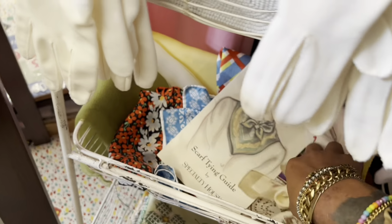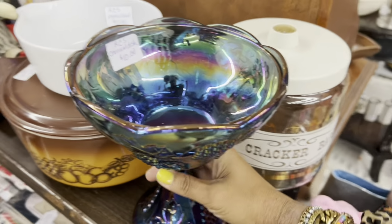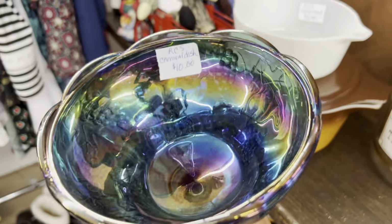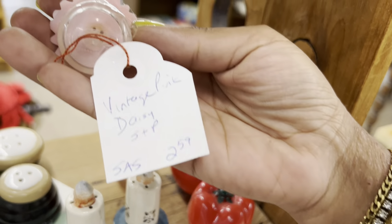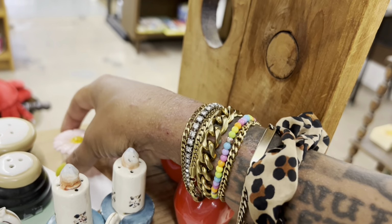I don't really see any other ones. This carnival glass, it's only $10 and 20%. I'm not sure how well that would sell though. Little flowers, they're pink, I like that. Those are pretty cute. They're missing their, oh wait.